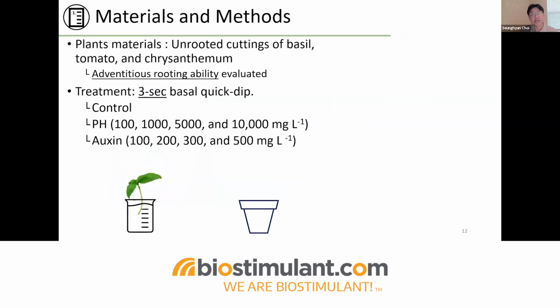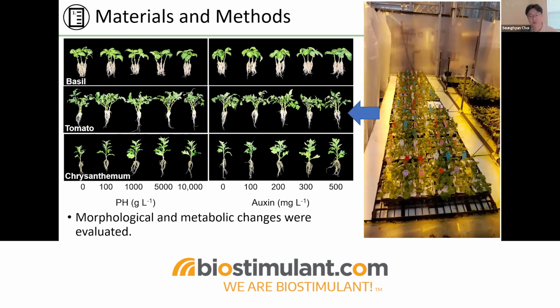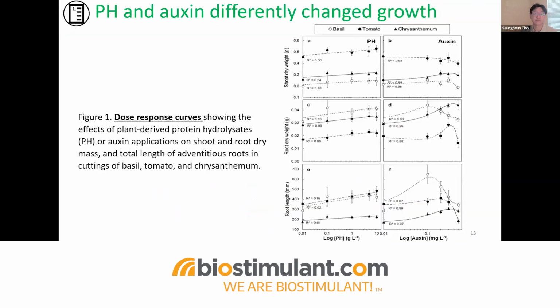To dive deeper into the hormonal activity of pH, we tested how plant-derived protein hydrolysates affect morphological and metabolic changes during adventitious root formation. We used stem cuttings from 3 herbaceous species and prepared treatment solutions at 4 different pH concentrations and 4 auxin concentrations, along with a control. The cuttings were dipped into the treatment solution for 3 seconds and then placed into the inert rooting medium. They were grown in the mist room for 20 days, and at harvest, we evaluated both morphological traits and metabolic markers to evaluate the rooting response. Here's the result.